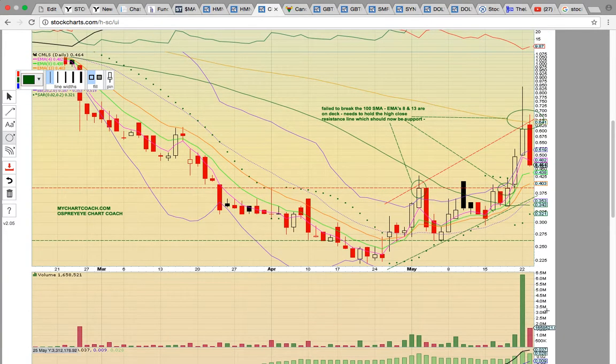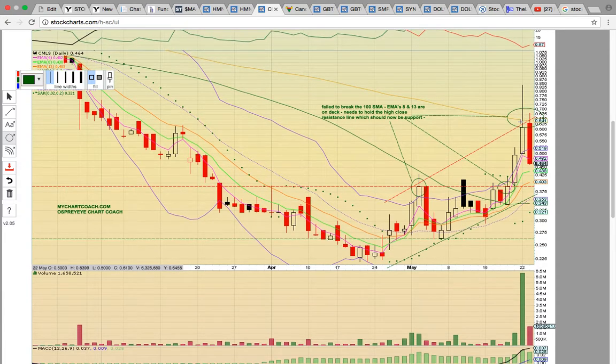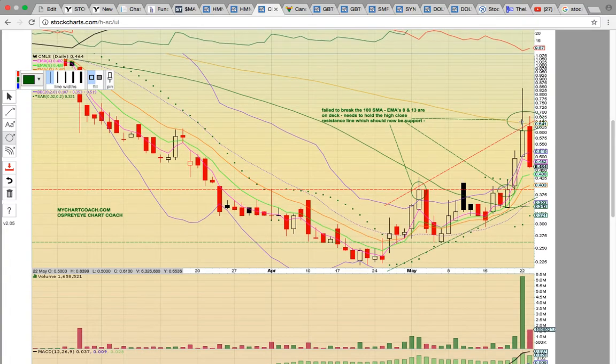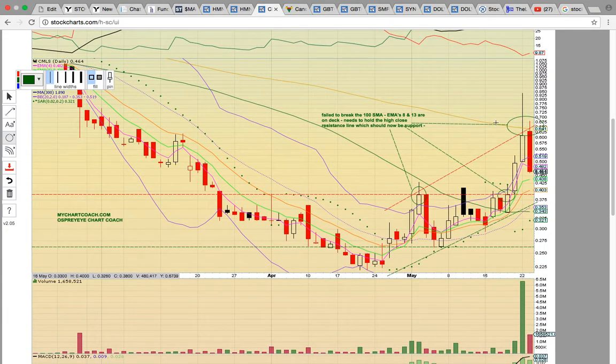Keep in mind, look at the big volume yesterday, and then the pullback was on lighter volume, but it was a big volume spike. But the long upper wick is a signal of obviously profit taking and possibly shares being sold. In order to break out higher, it's going to need to get a close above the 100-day simple moving average.